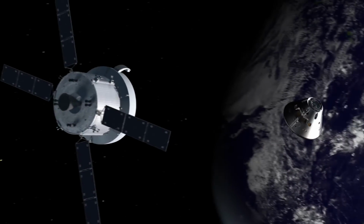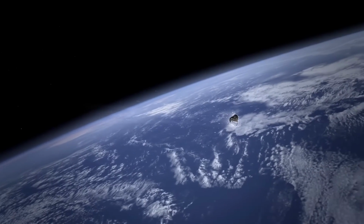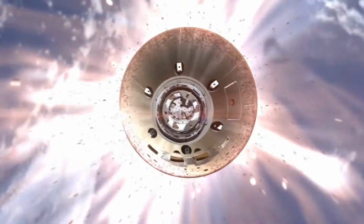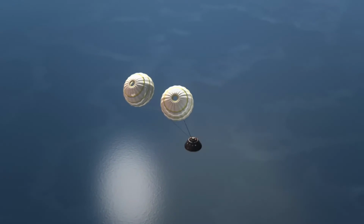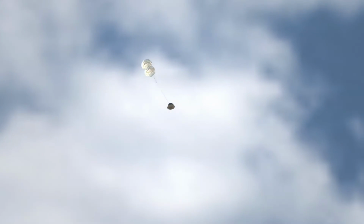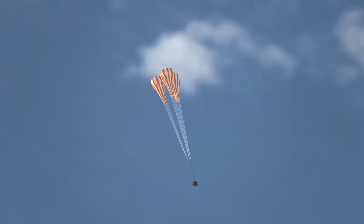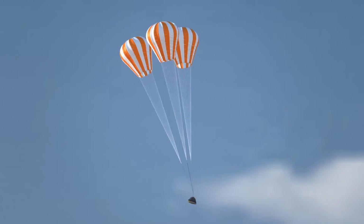The Orion spacecraft now deploys, and then it tests its return system by splashing down into the ocean. These parachutes are the same parachutes that were used on the Apollo missions and have been tested rigorously since then. And then finally, the Orion capsule will land in the ocean to be picked up by NASA.